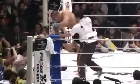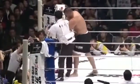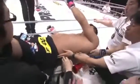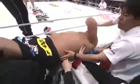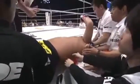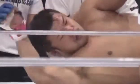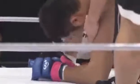Now Thompson goes after him, and Yoshida falls out of the ring, and Thompson gets a left stomp on him. Yoshida seems to be okay. A little tired, no worse for the wear though. There are so many judges and officials on the edges making sure everyone's okay. Basically, he got pushed out of the ring. Thompson kind of pushed him out of the ring. We might see a yellow card coming in here.